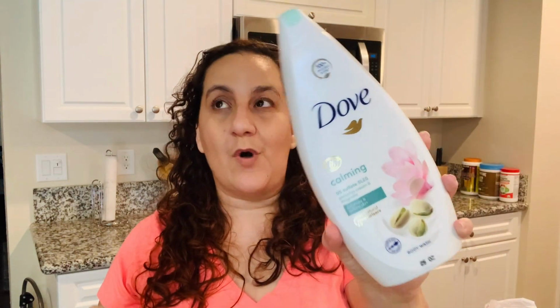And then we have two more things here. I have Dove Calming, which is pistachio cream and magnolia. I've been trying to find a body wash to go with my Soap and Glory Body Butter Smoothie. I have that that has pistachio, and then you have Sol de Janeiro that has pistachio, so I'm hoping this can go good with that, especially Sol de Janeiro, because Sol de Janeiro is hard. It's a pistachio and almond, so it's hard to find body products with that, and that was also $5.99.